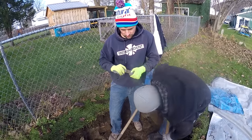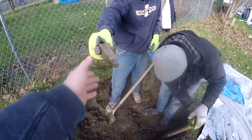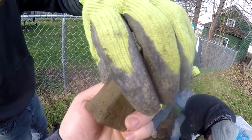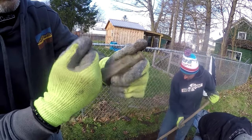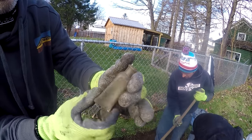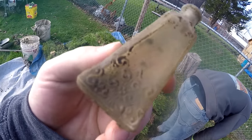As soon as I put the camera down, Ryan popped out a bottle. It's like an early machine made cork top perfume. Oh, it's cool. It's like frosted glass. It's got some pretty ornate decorations on it. Owens, Illinois. And we got a nice ornate design around the base. Pretty art deco. Oh yeah, definitely deco. Keep that one. Yeah, that's cool. For sure.